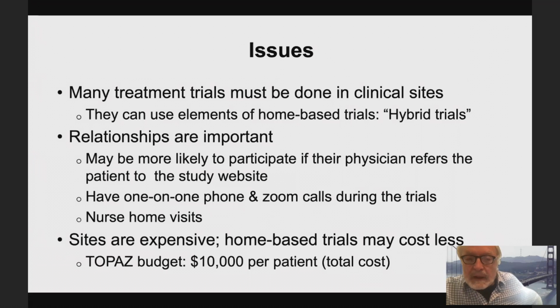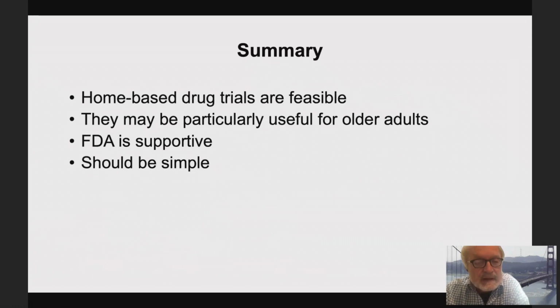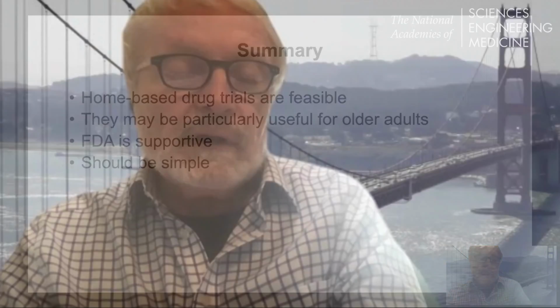Now, sites are expensive, and so home-based trials may cost less. In fact, our budget for the TOPAZ trial, all of the costs of the trial put together, is $10,000 per patient. So let me summarize by saying that home-based drug trials are feasible, and I think they may be particularly valuable for older adults. The FDA has been supportive of doing them in this fashion. And I think they're going to be more successful for older participants if they are simple.